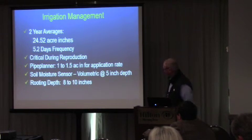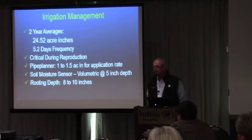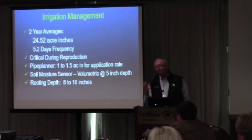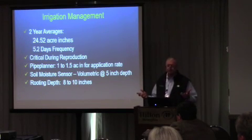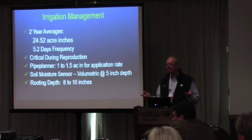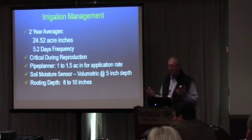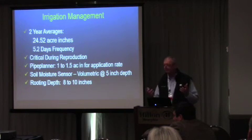We use a volumetric sensor. The first year we used Watermarks. Don't use Watermarks on clay soil, because it dries out. Everybody in here that farms clay soil knows the day after it rains, it starts cracking. I mean, it just cracks. And so we look at it. Now, it won't crack that fast initially. It'll keep on going down.